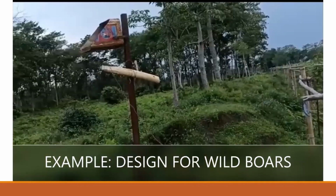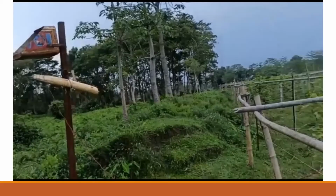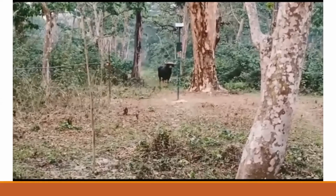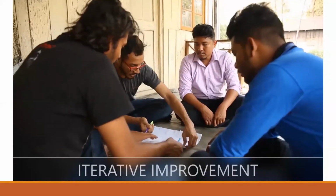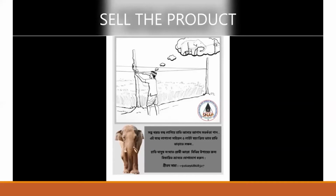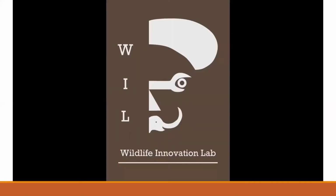So it's a very, very simple, low-cost method, but it works. And the reason we know it works is that the data is collected on this, which shows that in certain circumstances it works for certain animals. And all of that information then goes into iterative improvement of the products. And once the testing is all done, the innovators are able to sell them locally.